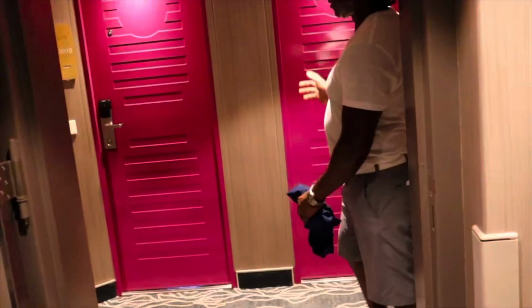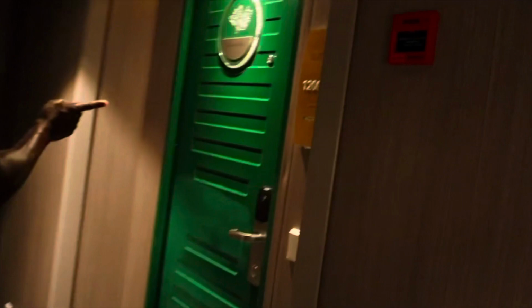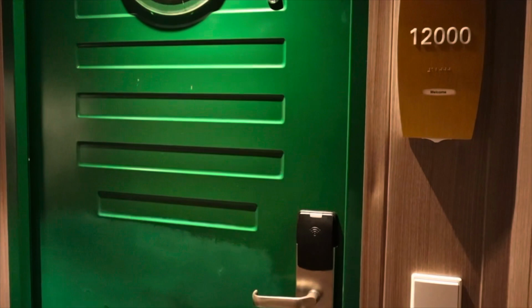Okay, let's see if we can find the kids' clubs. They said they're on this area, so we'll see. But these are the suite areas. That's a big time suite. It has its own special color. It's a presidential suite. Show them where.